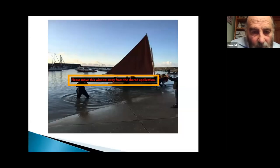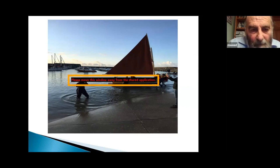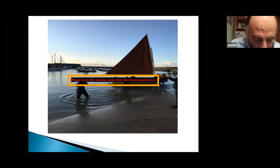So this is the launch, at approximately 10 past 8 on the morning of the 1st of October. The high tide that morning was at 7:30. And Lyme Regis is a tidal harbour, and if you don't get back in within 2.5 to 3 hours of high tide, you could be walking a long way and pulling your trailer a long way.